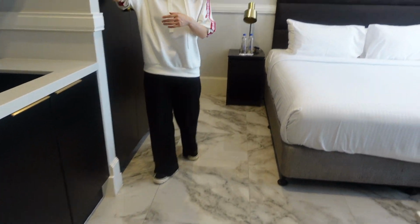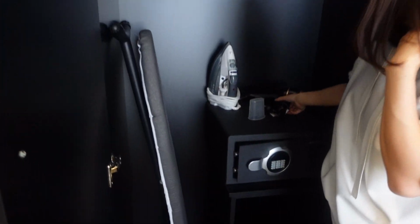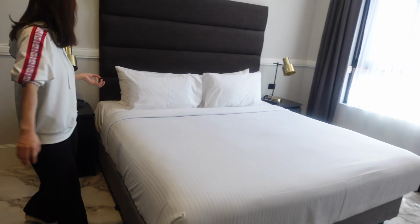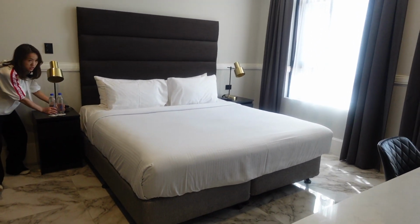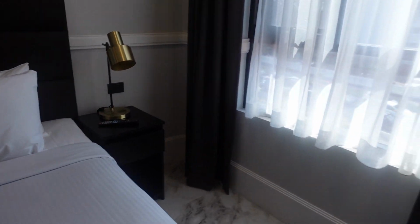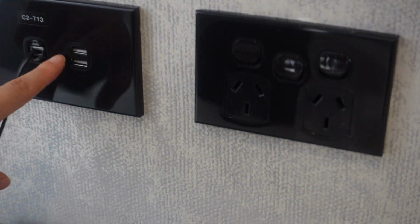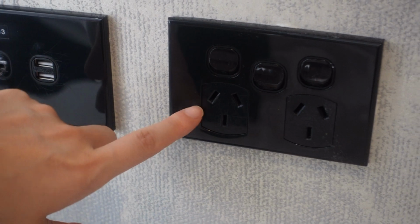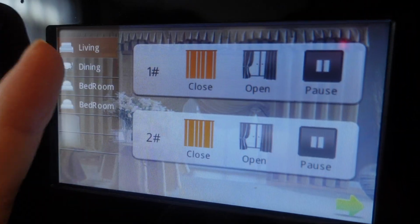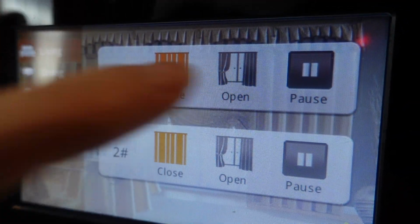Then next to the kitchen, we've got this large closet. We got an iron board here, iron, and a hair dryer here. Indoor safe, some clothes hangers inside it. We've got 2 complimentary water. Then opposite this bed, we've got this large marble working desk and 2 chairs, 2 USB sockets and 2 charging outlets here. This intercom has so many functions inside it. We can close and open the curtain, but I've tried this one, but it's not working at all.